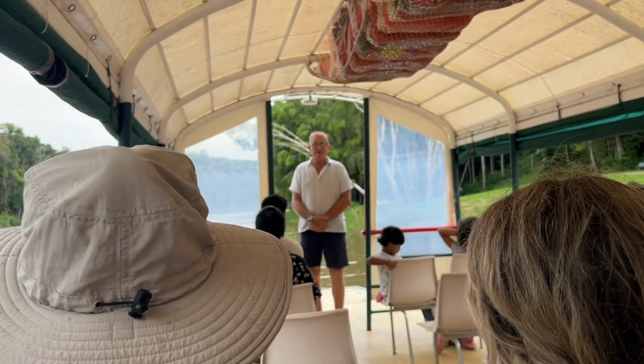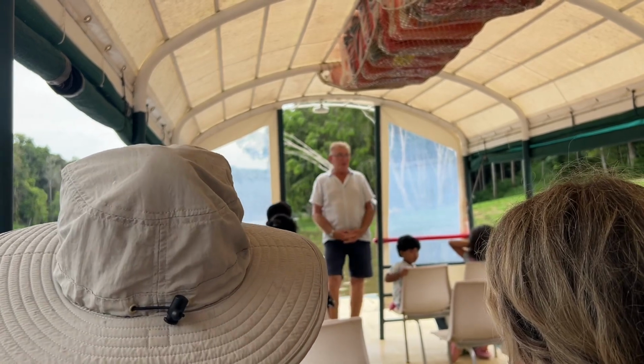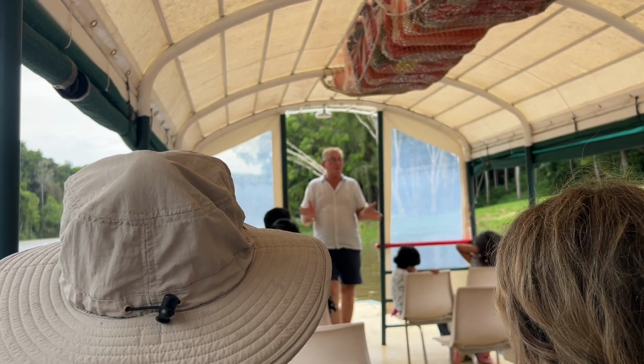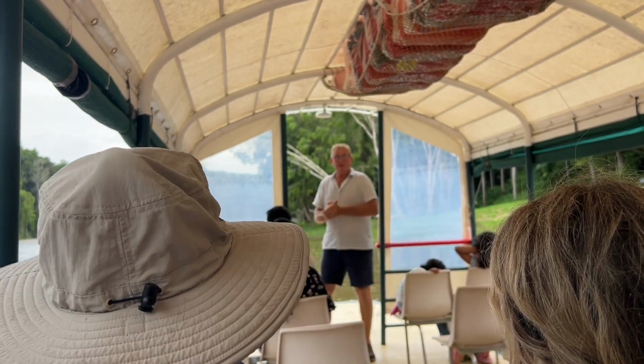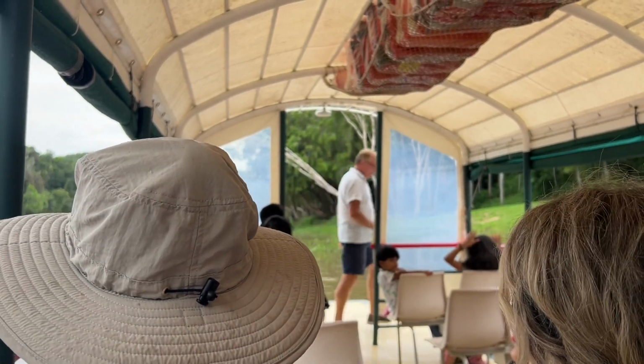So if you see something that interests you, please ask. And as we go down the river, I'll give you a bit of history about the area, explain about our rainforest, and hopefully find some wildlife for you. So feel free to ask questions, everyone. And the good thing about this river, that's as rough as it gets. So it's nice and calm. So let's go see what we can find.